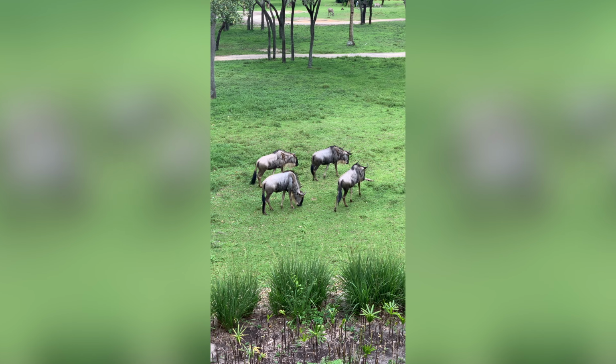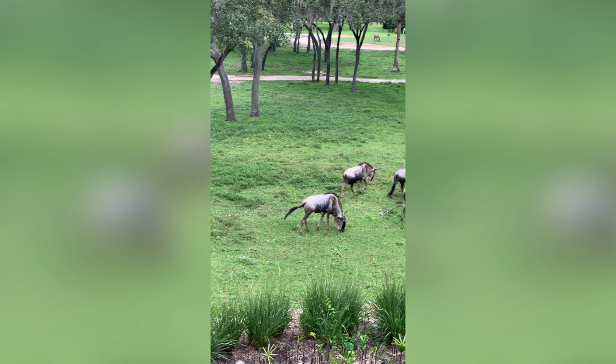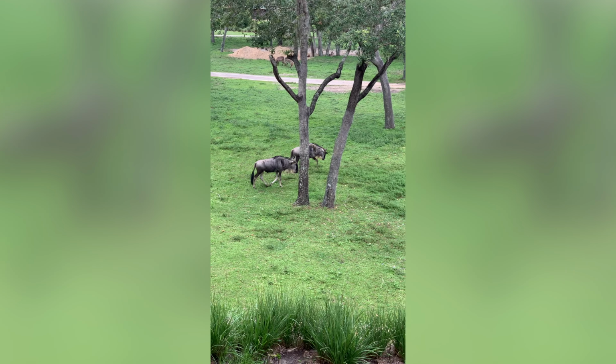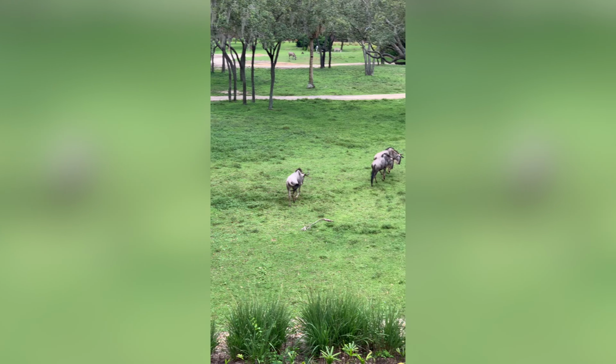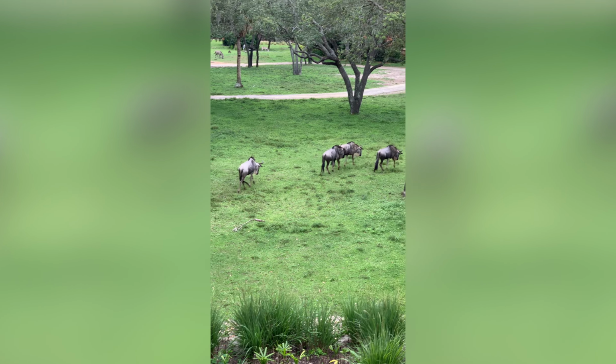When we got back to our room, we were so excited to find that the animals had been walking around and were over by our room. We actually got to see a lot of animals this time, and they did do a lot of rotating, so we literally just spent the rest of the evening going in and out.